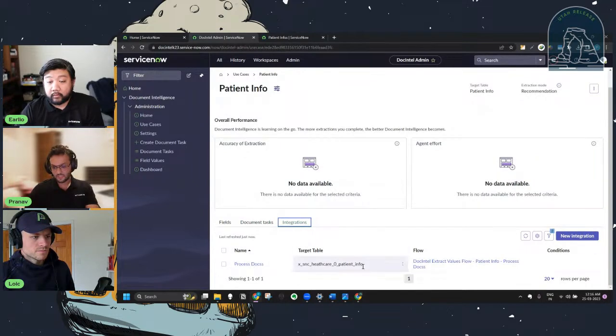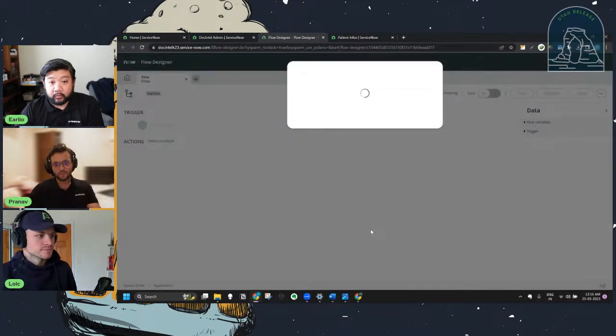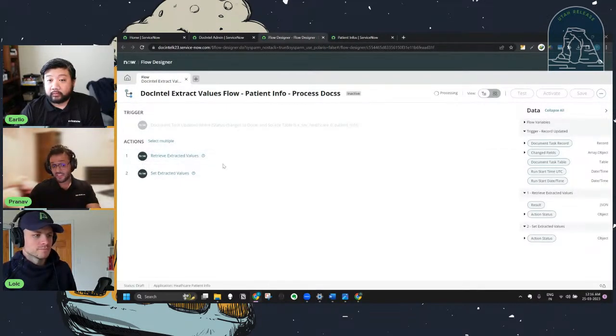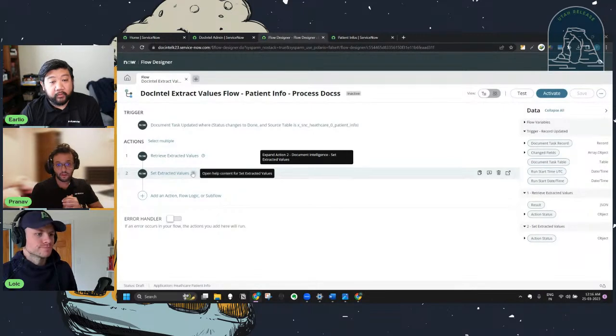And you can see that a flow is created, and the only thing you have to be sure of is that the flow is not active by default. You have to activate the flow. It's not active because if you want to add any kind of logic to it, you can add it. Right now it says retry value, extracted values, and then set value. I'm not sure how set extracted value works, but from the name I think it's setting the value to our target table. That's what I feel.